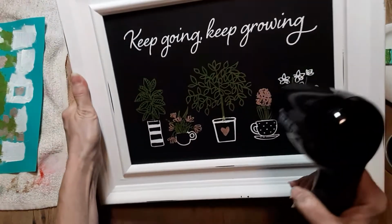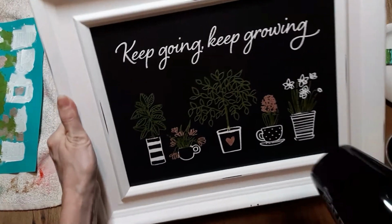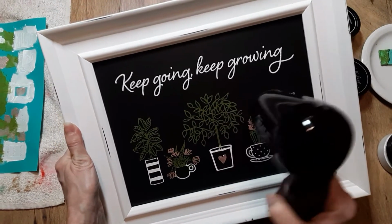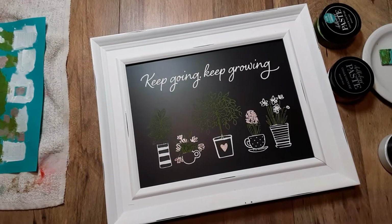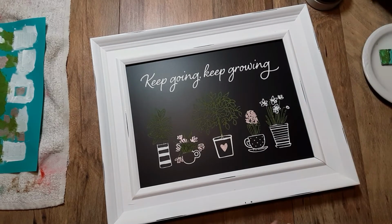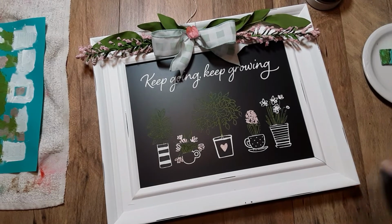There we go. Try to give you a better look of it and how the pastel paste is lightening up a little bit. I just absolutely love this. All right, gotta make sure it's dry. I believe it's dry. Okay, let me put the caps on my paste here so that they don't dry out. Those out of the way. I've got my swag there.